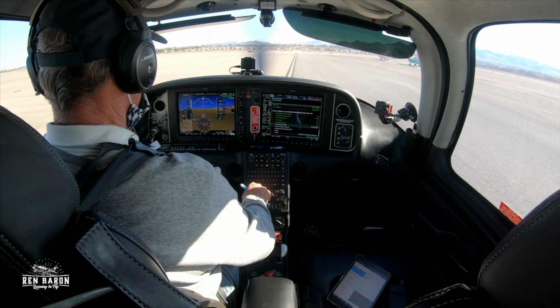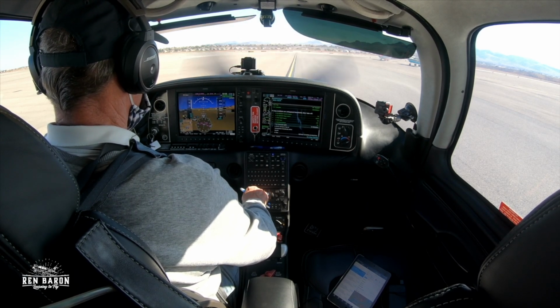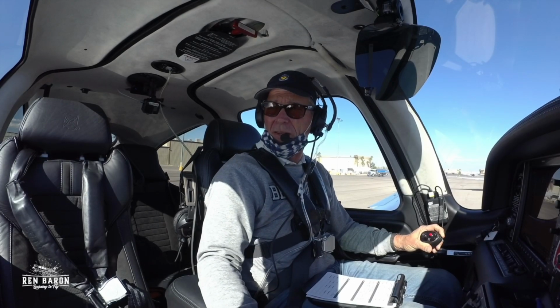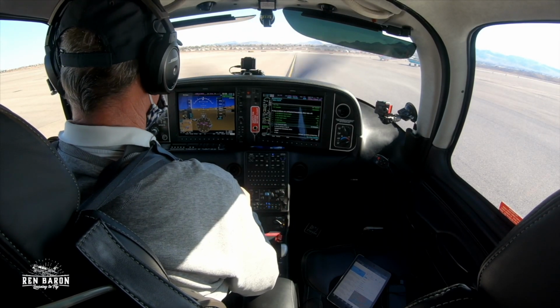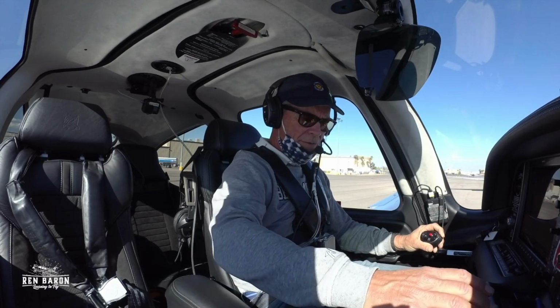Cirrus 8 Foxtrot Sierra, readback is correct. Also, I need you to verify this clearance allows for compliance with terrain and obstruction avoidance. I acknowledge I'll be able to make those minimums, 8 Foxtrot Sierra. Cirrus 8 Foxtrot Sierra, advise ground control frequency with current information when ready for taxi. You got it. Thank you so much, 8 Foxtrot Sierra.